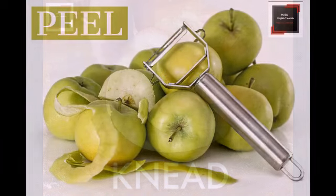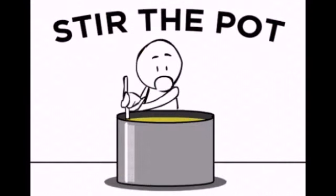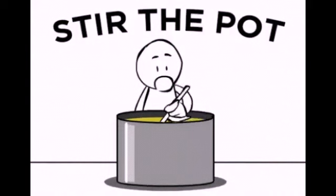Number 19. Peel. Peel means to remove the outer covering or skin from a fruit or vegetable. Number 20. Stir. Stir means to move a spoon or other instrument around in a liquid or other substance in order to mix it thoroughly.